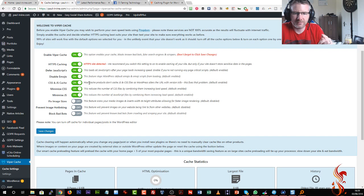So CSS and JS cache. Right, okay, so that's lumped CSS and JavaScript cache into the one switch. Now, again, I've never seen this before, but my gut feeling would be I would prefer that to have been separate, because I might want to have CSS cached but not JS, or vice versa. Most cache products don't cache JS and CSS files as WordPress alters the URL with version info. Okay, fine, we'll leave that enabled just now. Minimize CSS. Yep, let's enable that. Minimize JS. Okay, so the minimize option, bit of a spelling mistake there, Mr. Hitman. Never mind, that's a vanity thing. So the minification, they are separate. It's just that the cache of that is lumped into the same thing, so that's fine.